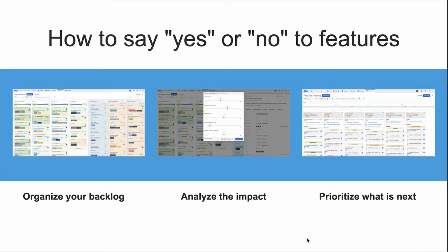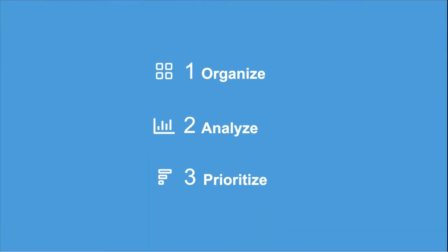The big takeaway I hope you'll walk away with today is that your strategy is what will help you say yes or no to features and avoid the disagreement, or at least most of it. And you can get a really well-defined process in place in AHA for making those feature decisions that are aligned with your product goals.